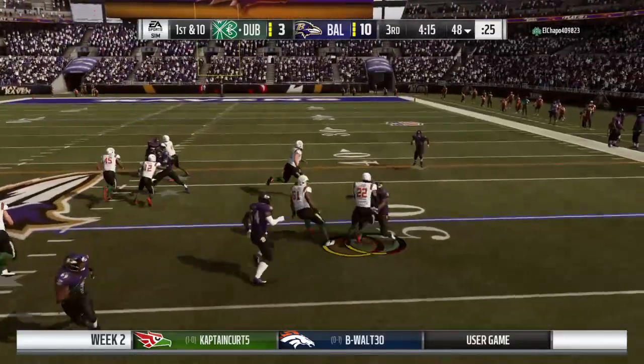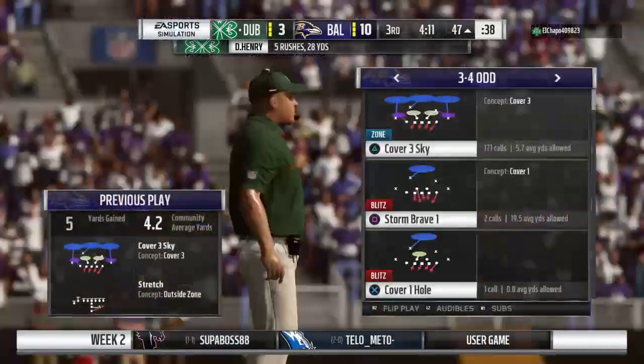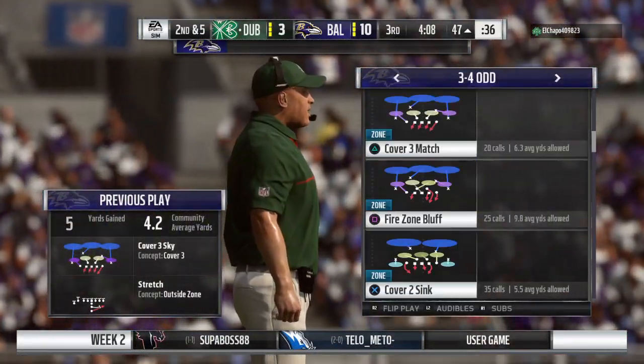They keep it on the ground. This time it's Henry. And across midfield he goes into Raven territory. Tackle made by Tyus Bowser.